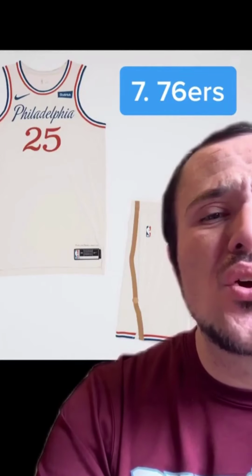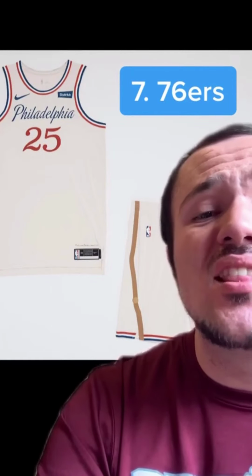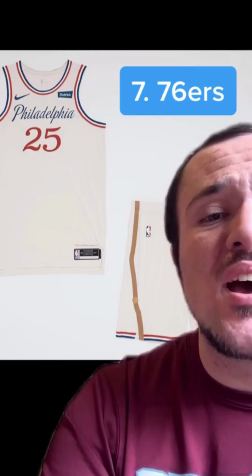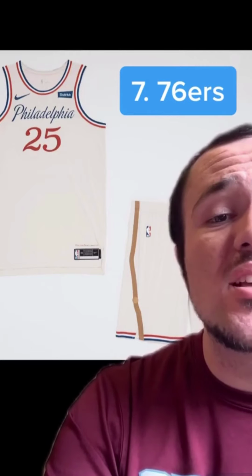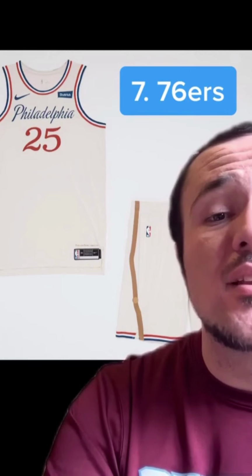7th, I've got the 76ers. Love this one because it's got a lot of great things that honor the city. First, the color of the jersey is supposed to represent parchment paper like they wrote the Declaration of Independence on. The letters and numbers also look like the same style that they wrote back then. And the coolest thing about this one is the stripe down the side has an odd shape at the bottom to represent the crack in the Liberty Bell.